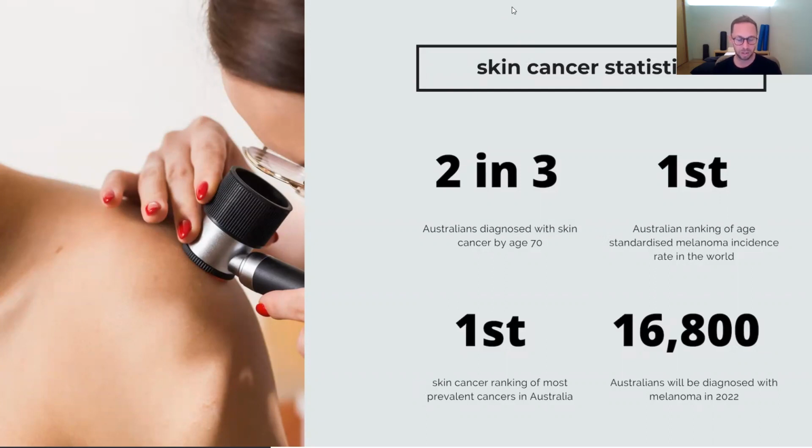The first one is one that you may have heard quite commonly: 2 out of 3 Australians will be diagnosed with skin cancer by the age of 70. We have a pretty intense sun in Australia. We spend a lot of time outdoors, and we're lucky enough to be an island where we're spending time at beaches and in the water and whatnot. So for that reason, there is a high prevalence of skin cancer, unfortunately, diagnosed in Australia. That's the first statistic to look at.